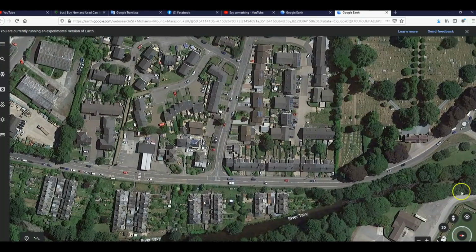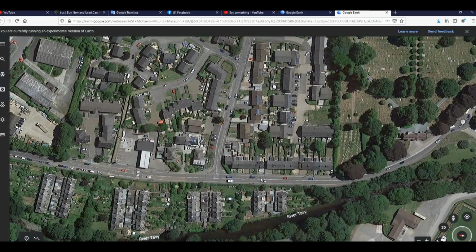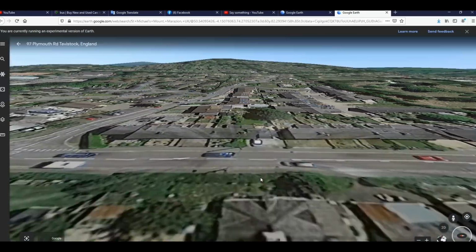Okay, I'm going to have to go and have a look. We're going in. Going into Tavistock. Where shall we go? Shall we go here? Let's see what the architecture looks like.